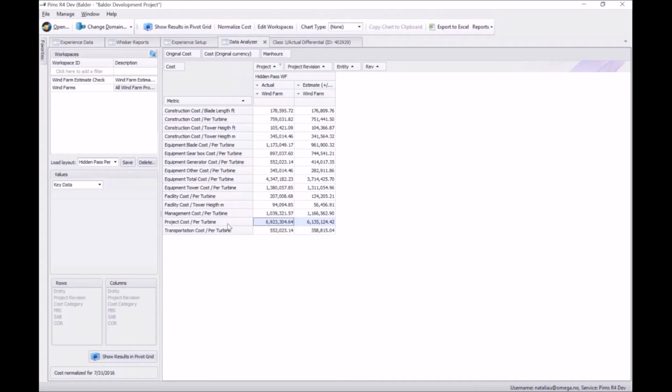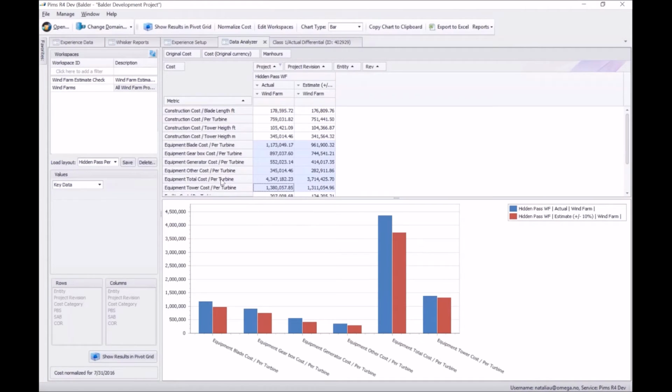Something that I would like to draw to Shane's attention. Now, because we were looking at our equipment costs, let's look at our total cost, equipment cost per turbine. All right, again, I was over. So I want to make a graphical representation of this. So I'll go ahead and select all of my equipment, my blade cost, my gearbox per turbine, and I'll pull up my bar chart, removing my total cost because, again, I don't want to double dip. I already have all my equipment here.